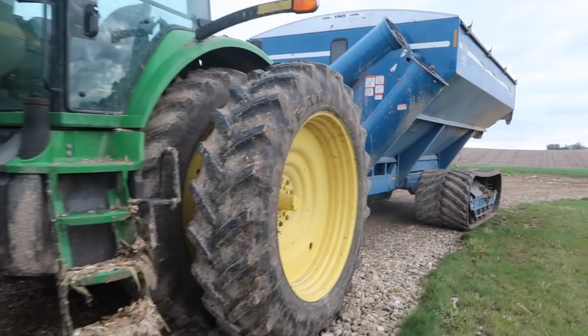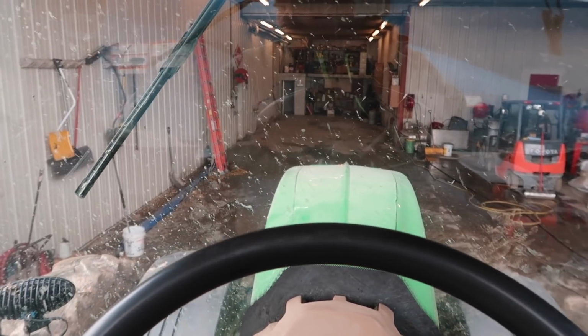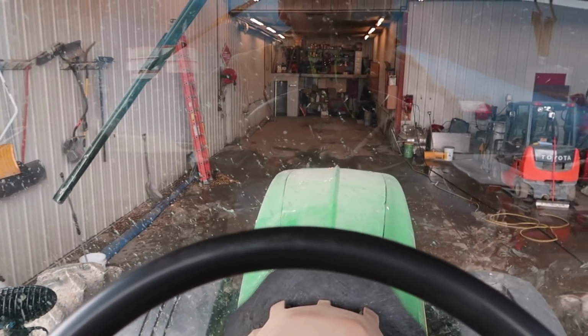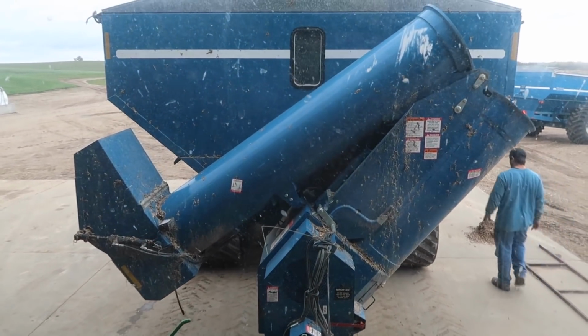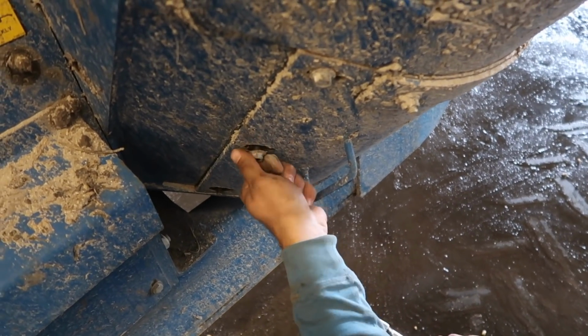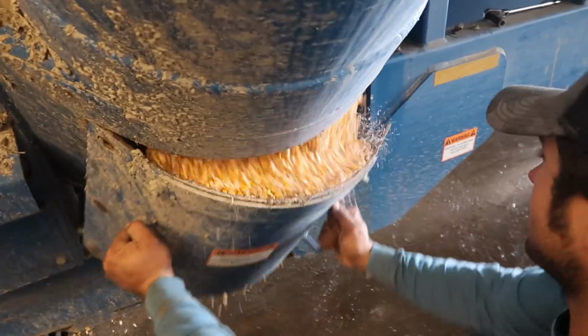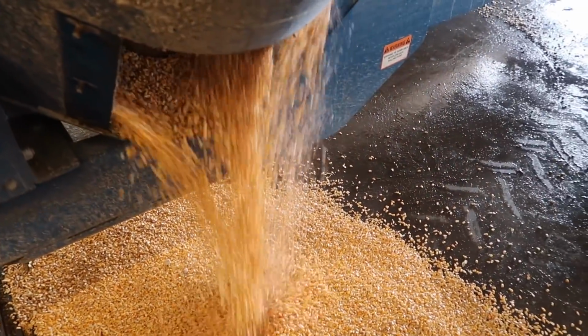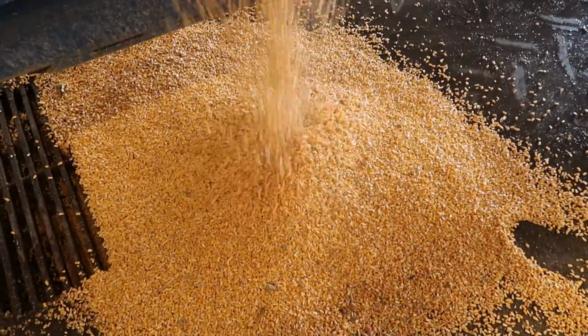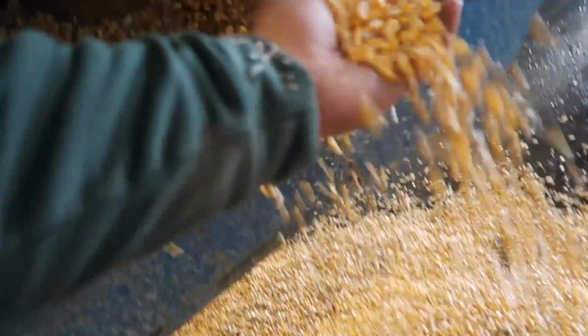Let's get the 8520 pulled in there and get this 1050 washed up. What's behind the door of goodies? Door number 1. Because 840. Oh! Probably worse. Oh! Well, it's somewhat clean still. Corny corn corn!